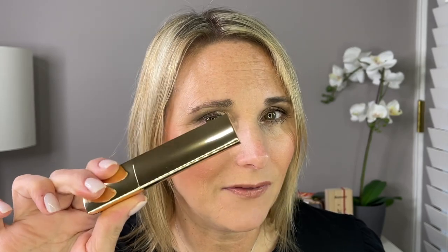I have been almost every day wearing a cream blush and a powder blush. I don't know why. I just really, really like the combination of the two. So I am happy to expand my cream blush collection and see if I like this formula.